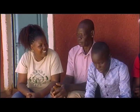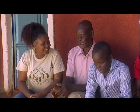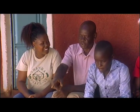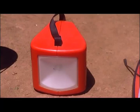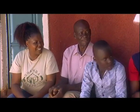Great. And how about you, Robert? I myself have been using this big one inside my house here. And it gives a very good light. And Grace, which one do you like? The one in the middle, the big one.